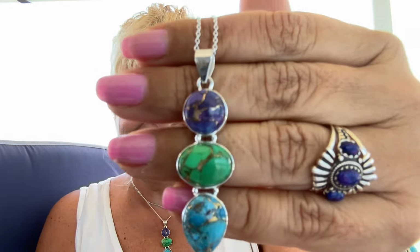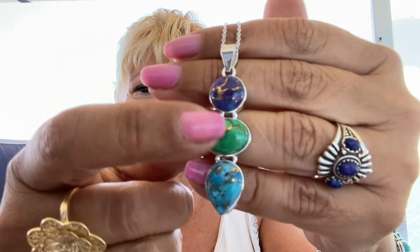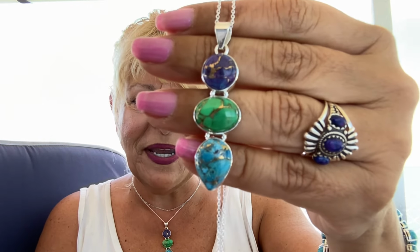It is actually in, do this. Hang on. Stare at the water. There you're seeing it. You've got the purple around, the oval green. Look at that copper matrix in all of them, and then the blue teardrop or pear shape.